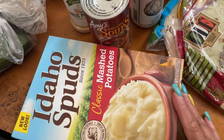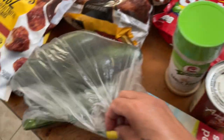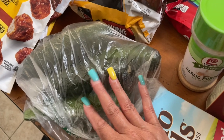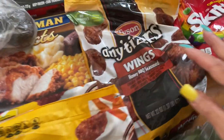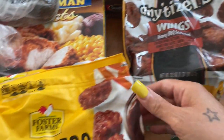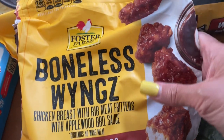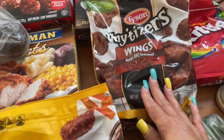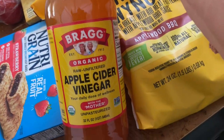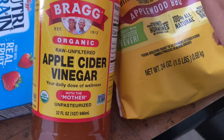Then I got a thing of Idaho Spudsnut mashed potatoes. Got some Skittles. I've got about four or five of these Italian, what is this? This is squash, green squash. Then over here are some honey barbecue seasoned wings. And that's the way that looks. Also got some more wings, and this is the barbecue applewood. And these are little bite sizes, as well as that one by Tyson. This one's by Foster Farms. Then I had to get some apple cider vinegar, and this is by With Mother, because this is the one you want to get, the organic apple cider vinegar With Mother.